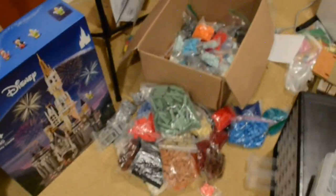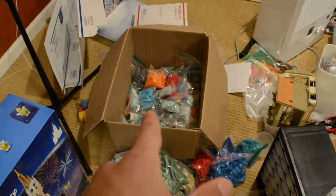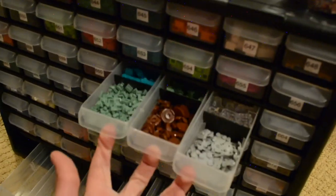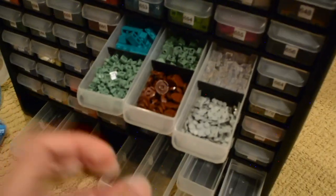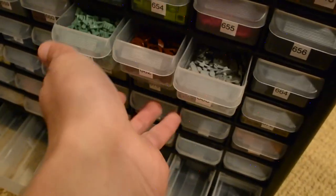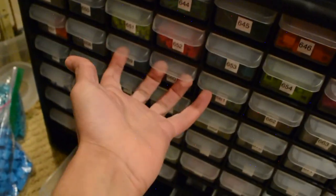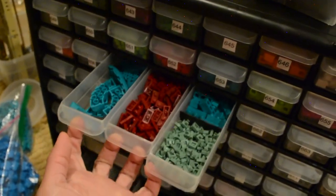In the last vlog, I think number 11, we discussed the huge box over here and all the pieces. They were all over the place. So over the course of the last couple of days, I started filling up these Akro-Mils with the parts that I want to keep, and there are quite a few nice ones in there. I've pretty much just been going through the drawers and doing that. And yeah, it's pretty cool.